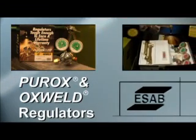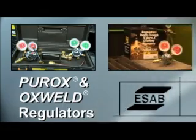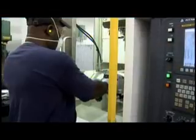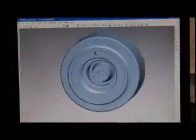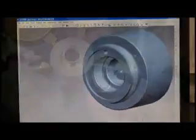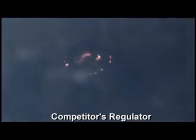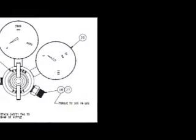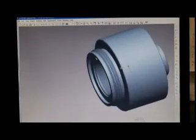ESAB's patented design makes our regulators the safest and most durable regulators on the market today. Here's why. ESAB regulator bodies are machined from solid brass bar stock, not made from forgings. The bar stock provides a thick wall that helps contain a burnout and keeps internal body cavities to a minimum. Small cavities limit the amount of oxygen that can accumulate in the body and contribute to the seriousness of an oxygen fire. This solid design also contributes to the overall durability of the ESAB regulator.